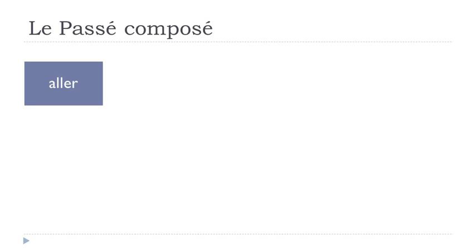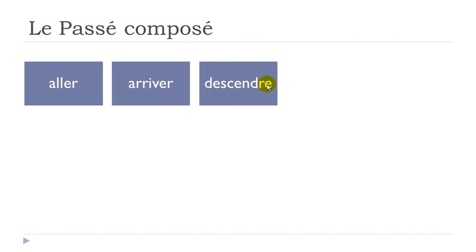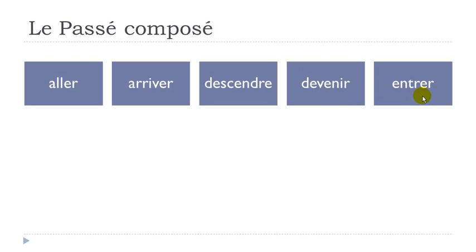Now, let's see the verbs that will require être at the passé composé. The first one that we saw in the example that I gave you previously was aller. Aller is to go. Second one, arriver. Arriver means to arrive. Third one, descendre. Descendre means to go down. Then devenir. Devenir means to become. Then entrer. Entrer, to enter.